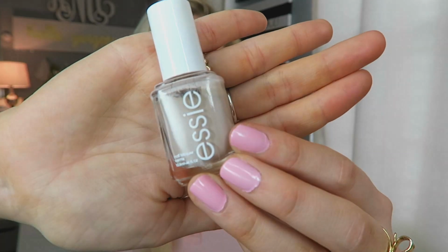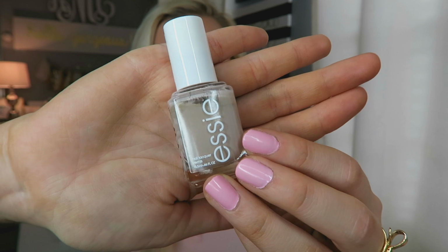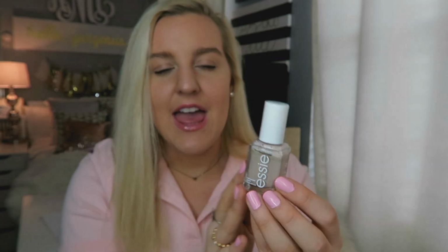This one is my absolute favorite color. It is Saint-Tropez by Ezzy. It's this really pretty nude taupey brown color. It goes with absolutely everything, and what I love so much about it is it makes you look so tan. Even when you're really pale, like I get in the winter, it makes you look tan. It's wonderful. I love it. It's one of my favorites.